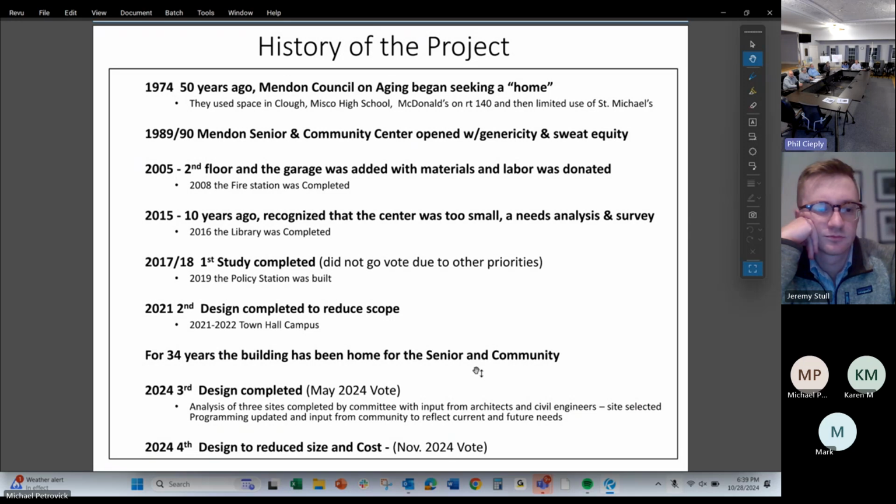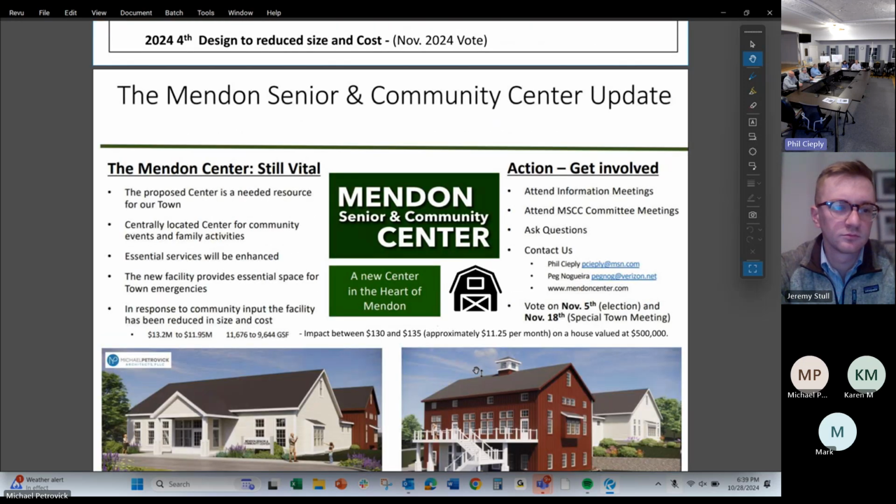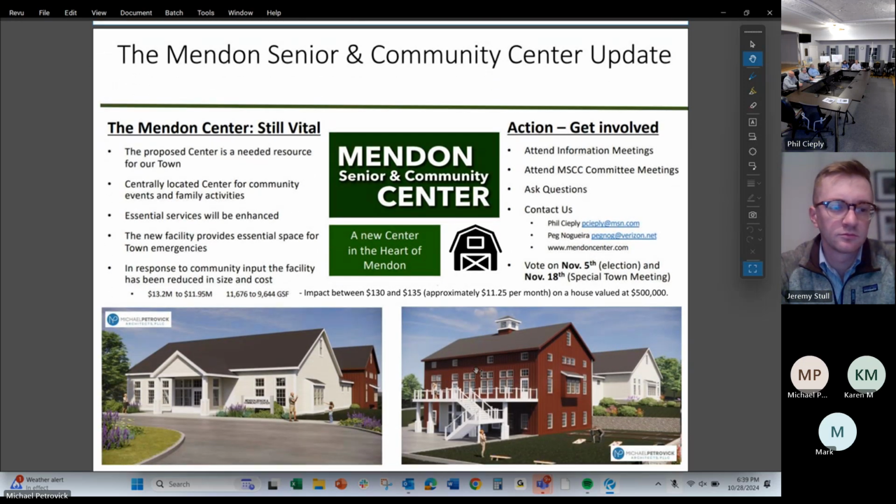And with that, I think we're going to talk a little bit about the center update itself. The need is still there. We have situations today where we can't satisfy it. We have an example where we have a veterans program that we'll have in coming weeks.